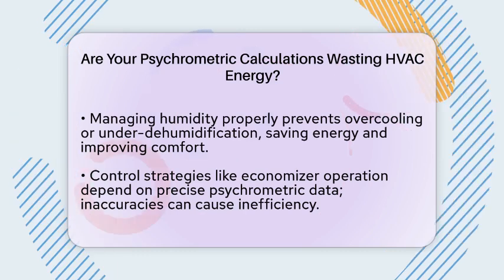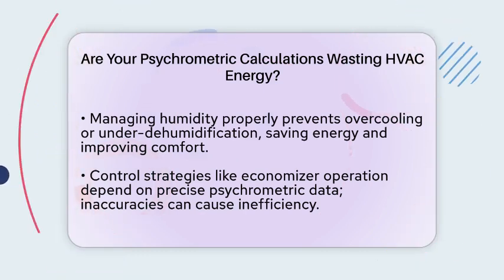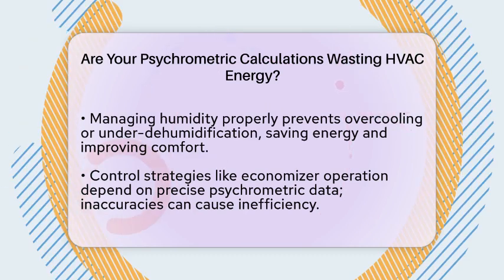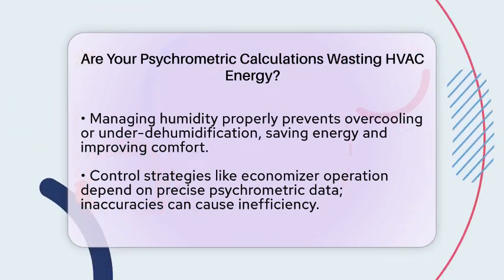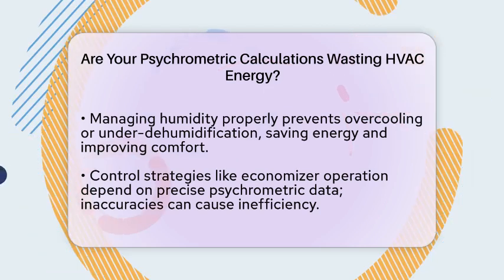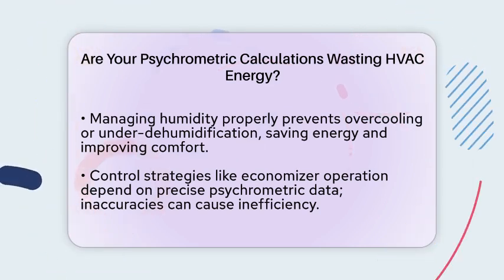Control strategies also depend on accurate psychrometric calculations. These charts guide decisions like when to use economizers or humidify the air. If calculations are inaccurate, control systems may operate inefficiently, increasing energy consumption.